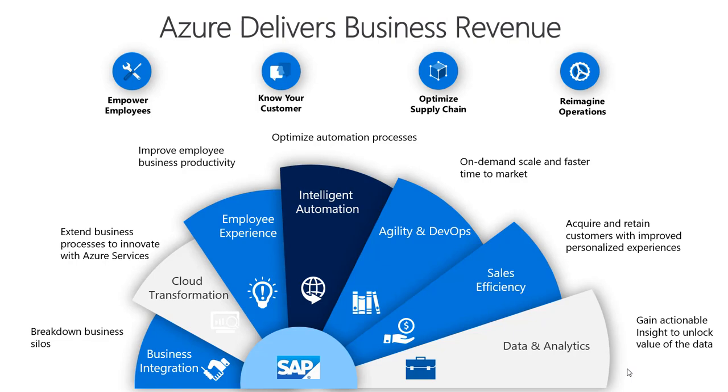Let's start with the business integrations. Breaking down business silos is about integrating SAP and non-SAP business applications so they run more in real time. For example, you have SAP, but you might also have Dynamics 365, or Salesforce, or other applications that you need to integrate to deliver more efficient operations between businesses. Microsoft provides you solutions to create the integration and break down those business silos.